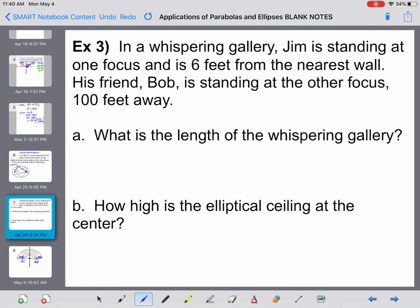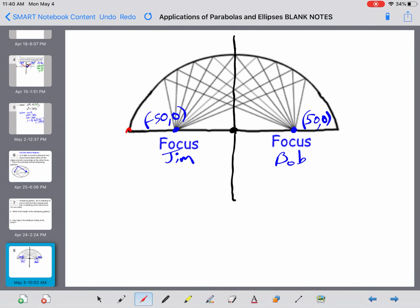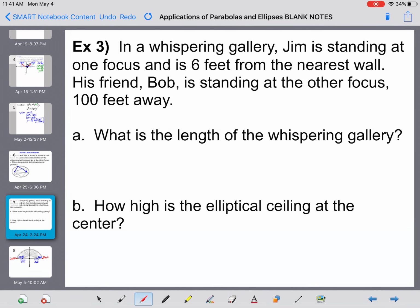Now, we'll talk about what that's given us here in a second. Now, remember with the other part, Jim is 6 feet away from the wall. So that means that this point out here, right, at the tip, is 50 feet here plus another 6. So that's going to be negative 56, 0, right? Now, because his friend, Bob, is standing at the focus, we can also label this. We know that he's going to also be 56, 0, right? Remember, ellipses, parabolas, everything in conics is all symmetrical. Okay, so there's the setup.